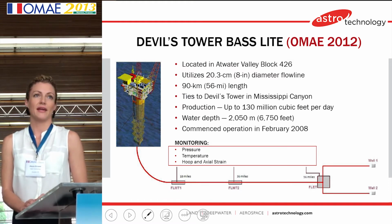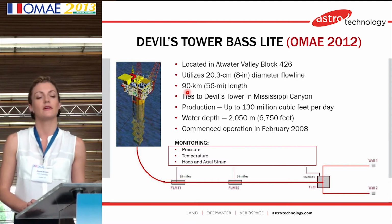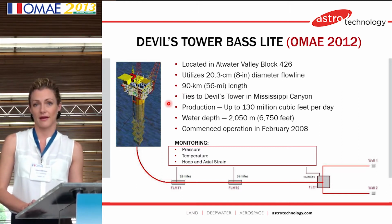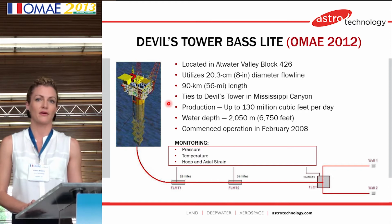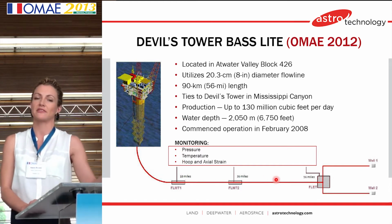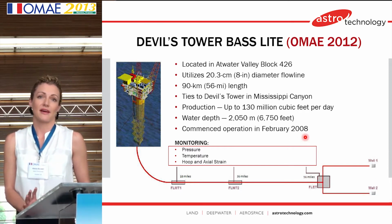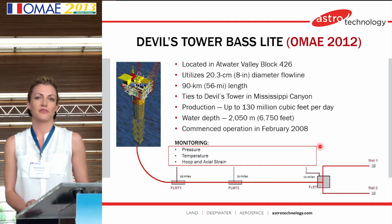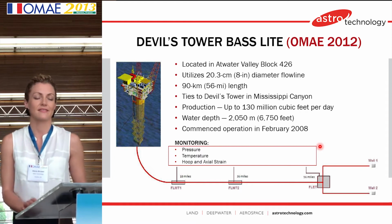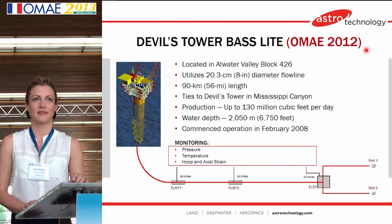Last year at OMAE in Rio, we presented a paper on Devil's Tower, which was a nearly 60-mile tieback in the Gulf of Mexico in deep water that we instrumented for pressure, temperature, and strain, and we instrumented along the entirety of the pipeline. This project went online in 2008, and we've been continuously monitoring for a little over 5 years now, with much success. You can find that paper in last year's conference.